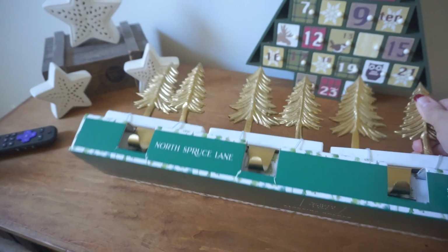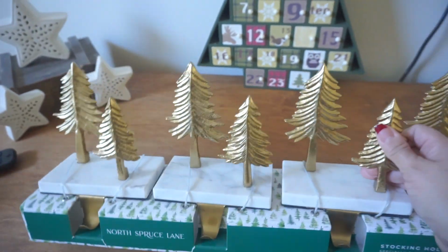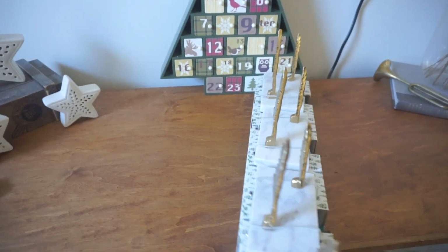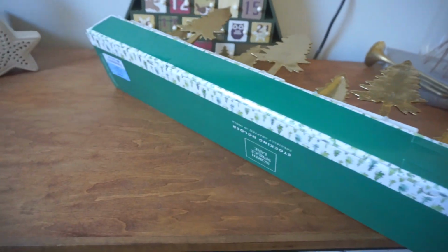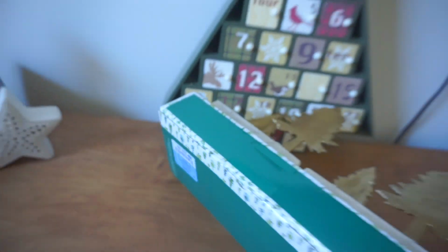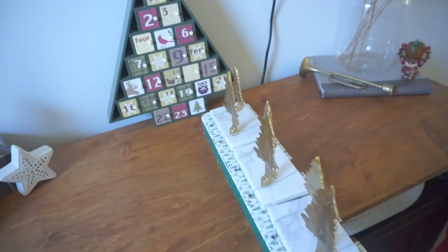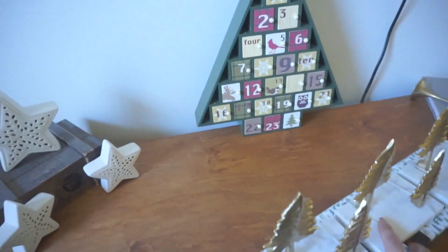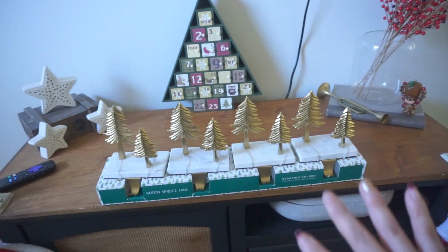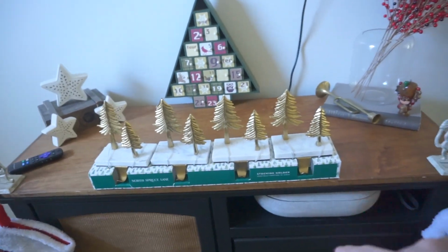It was a little on the pricey side. Not something that I would usually buy, but because I'm so picky and I could not find anything anywhere else. Oh, here it is. It was $24.99. So I usually don't like to spend that much on, you know, house stuff, just because sometimes you get bored of it and then just get rid of it. But I feel like this is going to be something I'm going to keep for a very long time.